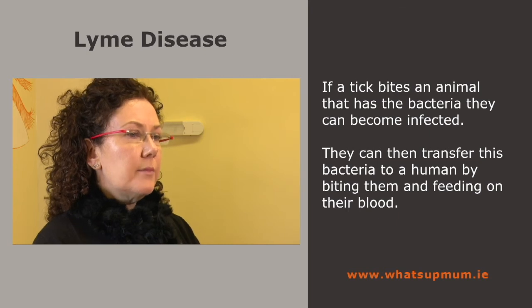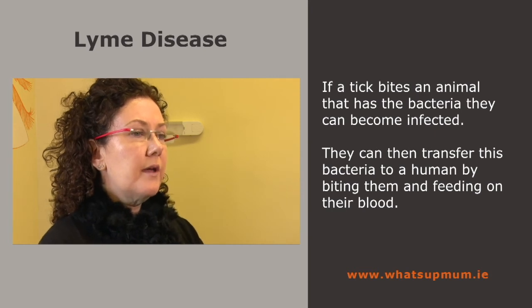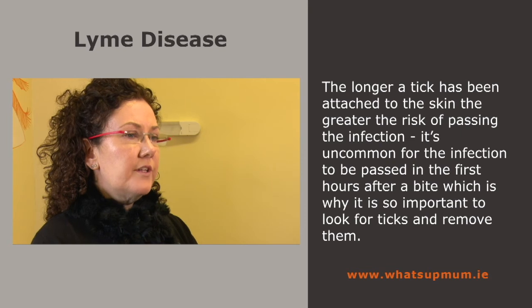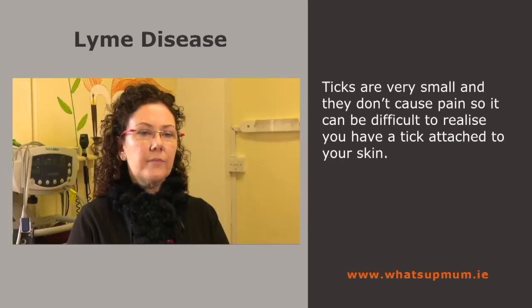If a tick bites an animal that has the bacteria, they can also become infected with it. The tick can then transfer the bacteria to a human by biting them and feeding on their blood. In general, the longer the tick has been attached to the skin, the greater the risk of passing on the infection. It is uncommon for the infection to be passed in the first hours after a bite, which is why it is so important to look for ticks and to remove them.